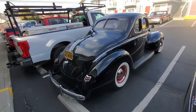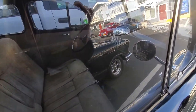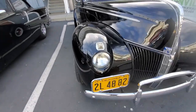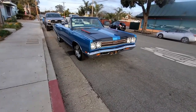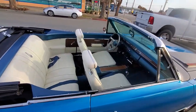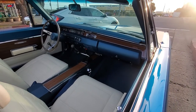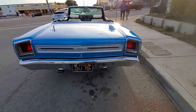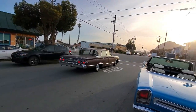Another classic Ford V8. No seat in the back. Nice and cozy interior. Beautiful dash. This is not the deluxe, this is just the Ford V8. Get those cool headlights. Plymouth GTX 440. Beautiful looking machine. Convertible. Totally pristine inside. All vintage and original instrumentation. GTX Plymouth. Oh, look at that. It's an old Monterey.